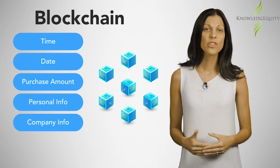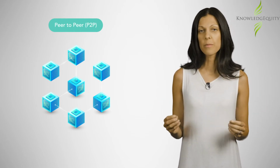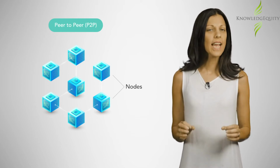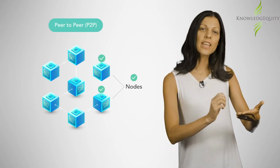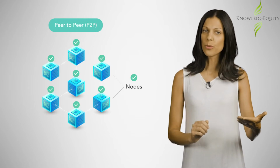My shoe transaction is then distributed through millions of other computers in a peer-to-peer decentralized network. In this network, there are nodes. The nodes act as validators. Think of a validator as a person holding a checklist, steadily checking that my transaction is legitimate and meets the blockchain rules. There are thousands of validators in a peer-to-peer network.